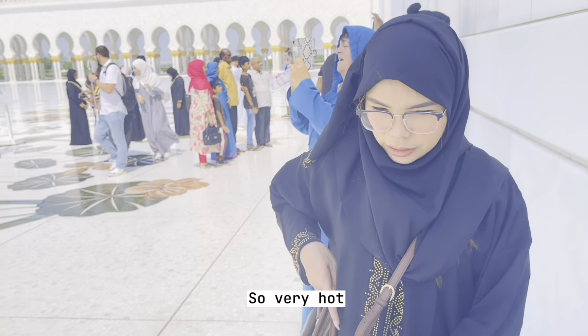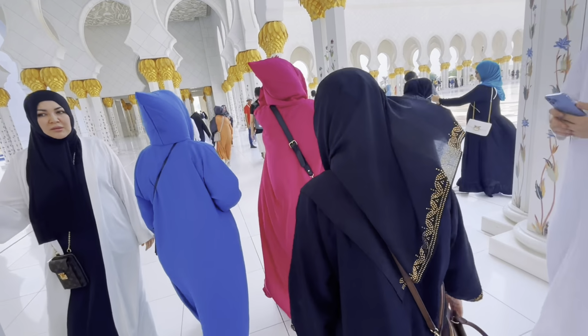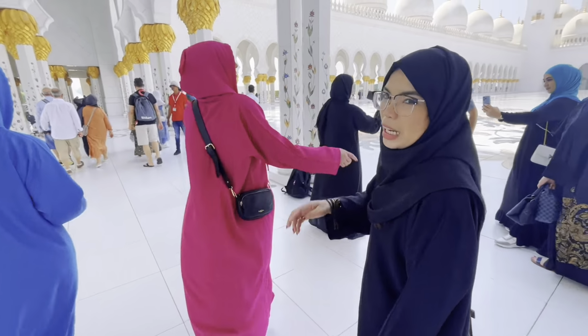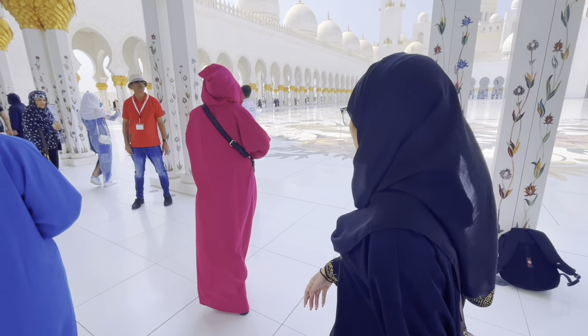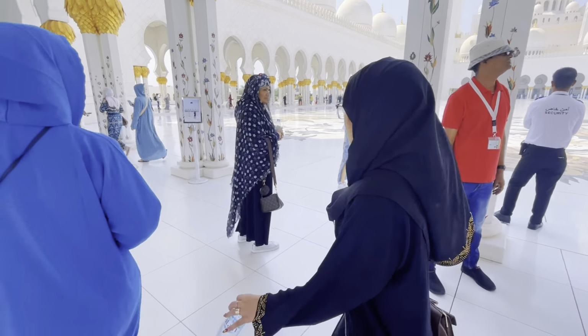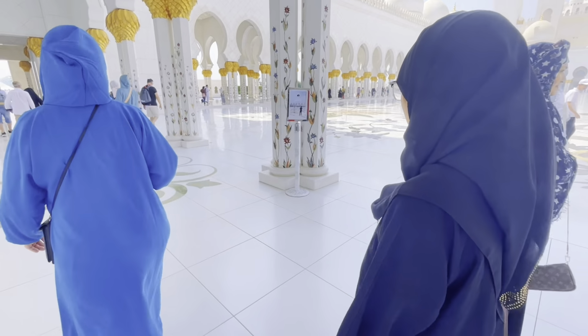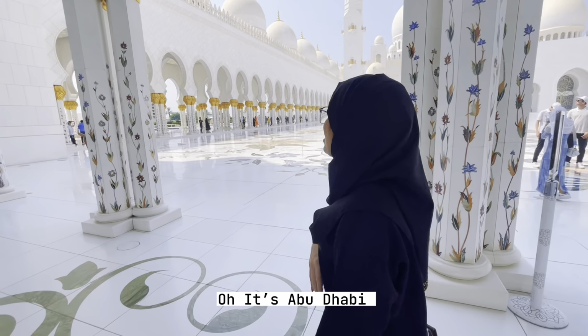Grabe. I don't know the temperature, pero sobrang init. Ang dami ditong tao, guys. Halo-halo lang. Mga turista dito talaga. Napakayaman talaga ng Dubai. Ngayon ko lang masasabi. Ay, Abu Dhabi pala.